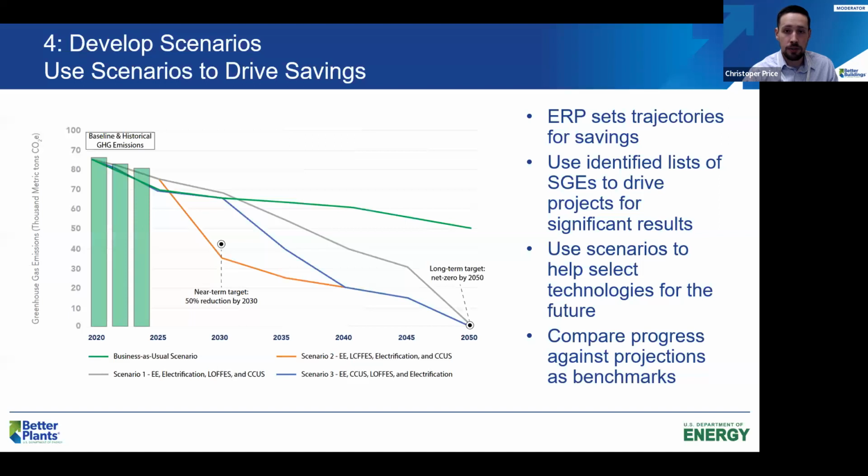Each one of these scenarios you can use to make a graphic similar to this. So you have a business as usual case, and for each one of these scenarios, you can see how it reaches the long-term goal of net zero by 2050, but it gets there in different paths. As you decarbonize and as you start to implement your project, you can start to put your actual progress on these different scenarios and see, okay, maybe we're following scenario one. Maybe we're falling behind scenario one. Maybe we want to move over to a different scenario based on our current trajectory. You can use these scenarios as a feedback loop, but then also use them to switch over if suddenly a new technology comes on the market or a technology becomes cheaper, and you already have these scenarios ready to pick from in the future should different things happen. Next slide.